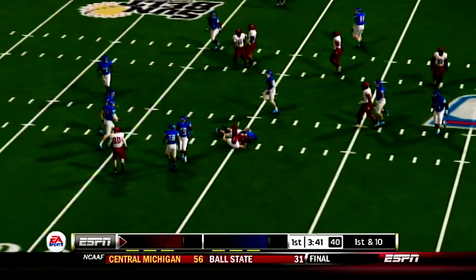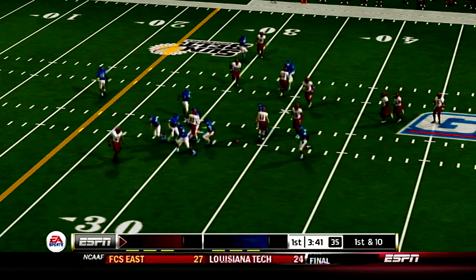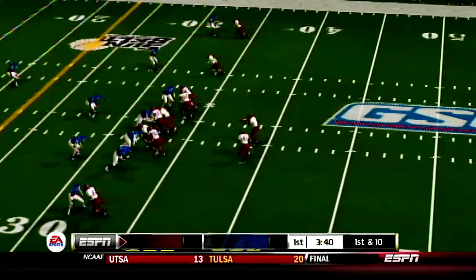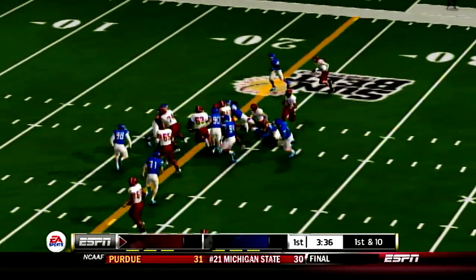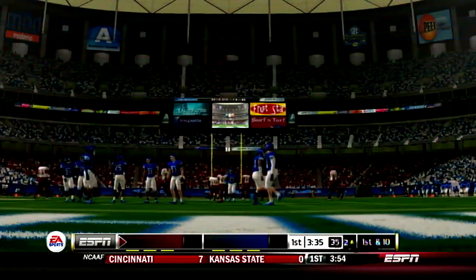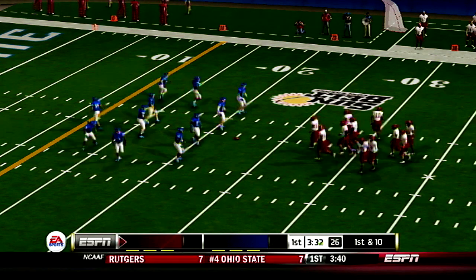Caught by the tight end past the marker at the 33-yard line. Mike 55, Mike 55. They'll give it off here. Gets out to around the 22. That's good for a gain of 11 yards. That makes it 1st and 10 from the 22-yard line.